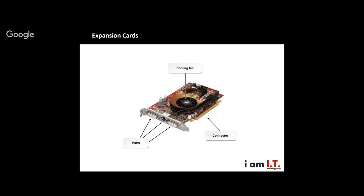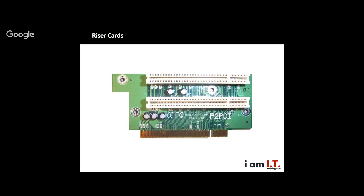We have audio cards, TV tuner cards, capture cards. There's all different types of expansions that you can integrate into your motherboard. And right there at the bottom where the connector is actually where it connects to your motherboard so that data can be processed.